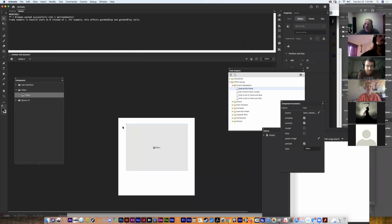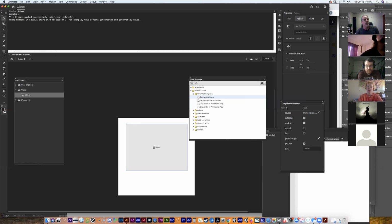Hey, Greg. Yeah. In the action script, when you're doing the stop at this frame, is it 1 for stop at this frame? Oh, you mean the actual frame number? No, the very first frame in HTML5 is 0. Okay, so it's like stop at this frame 0. Yeah, well, when you do stop at this frame, it just puts in the word stop. Let me show you.